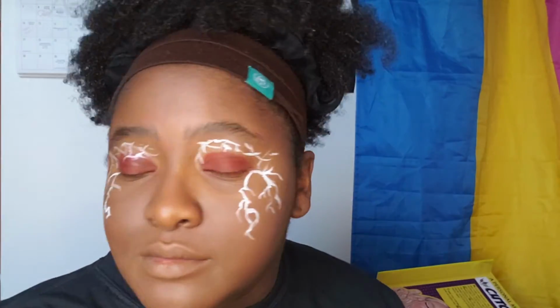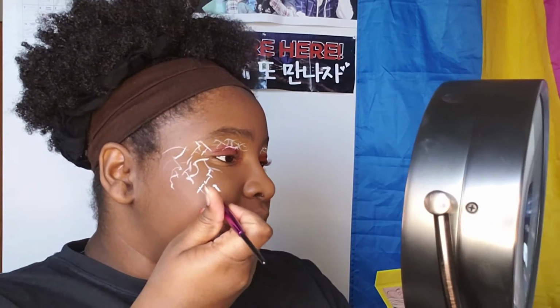So this is what I have so far. And now here comes the hard part, is I have to trace over all of this to make the white pop out more. Because right now it pops out because the light is shining on it. But here it's dull in some places and not in other places. I'll be back for that.